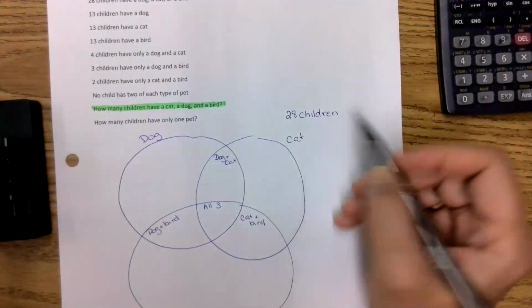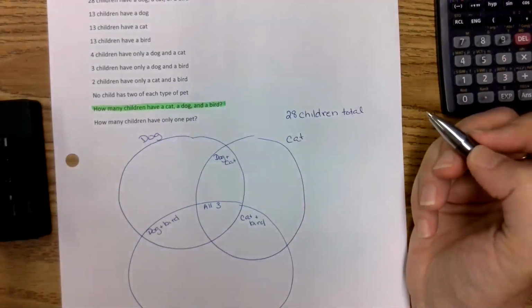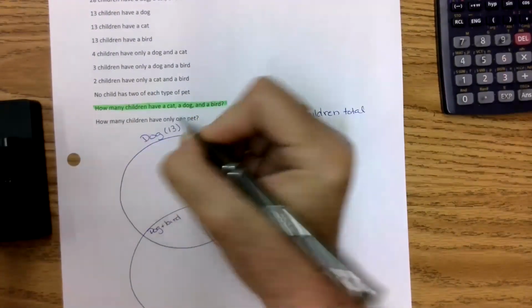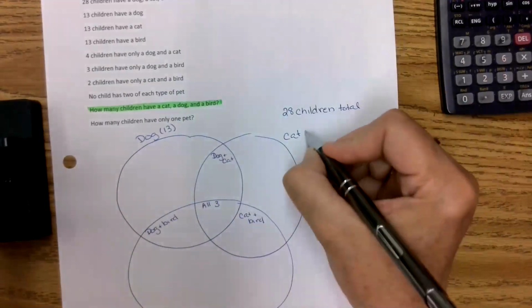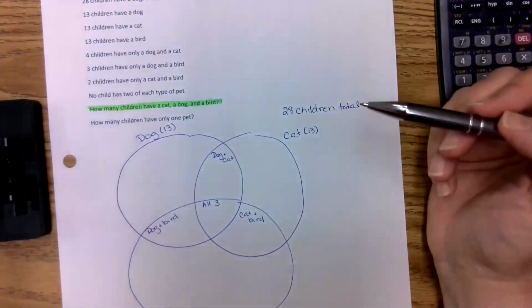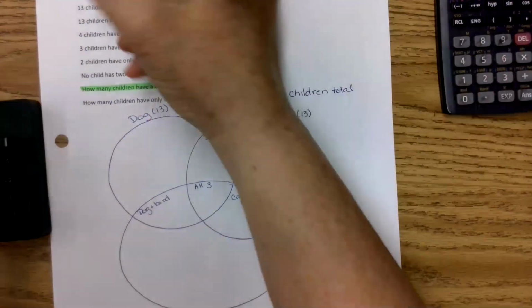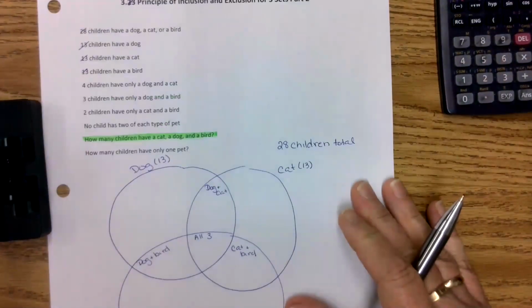All right, so we know there's 28 children total. So when we're done, we have to end up with 28 kids. 13 have a dog. So again, that's the whole circle. 13, 13, and 13. So we know already, if you add up 13, 13, and 13, that's 39. Obviously, some children have more than one pet.